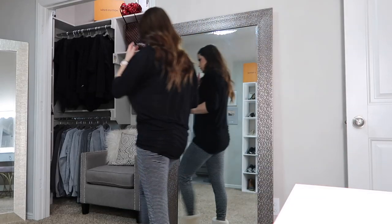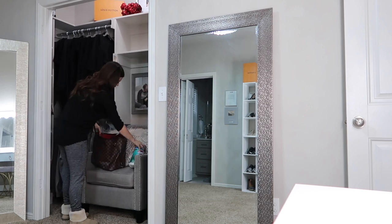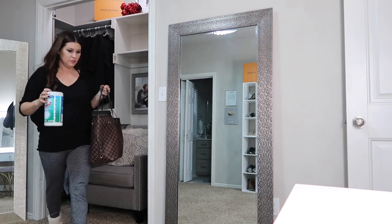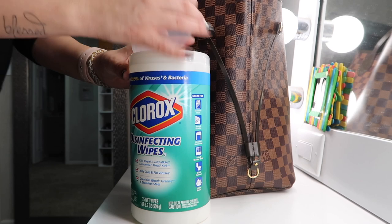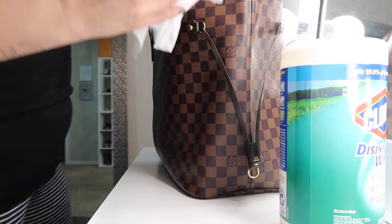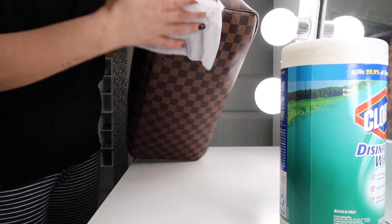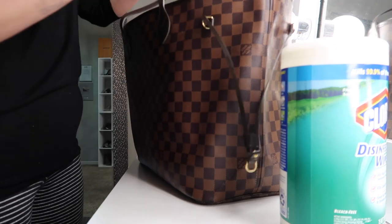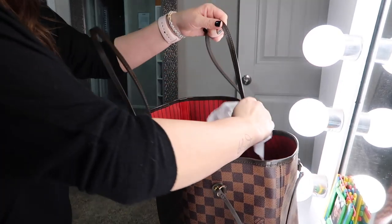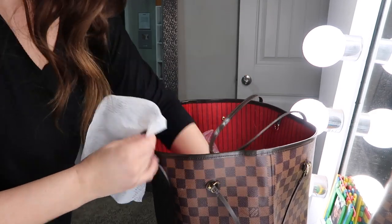Okay, ladies, another area that we cannot forget about is our purses. If we've been out at all, if you're still going out, the bottom of those purses get sat everywhere. If it's on tables, on floors, I always try to hang mine on chairs so it's not actually sitting on the floor. But just to be safe, I'm gonna go ahead and clean off all my handles. So if it's bumped into anything, I'm gonna clean off the bottom of it. Once again, I'm still just using those wipes. I'm gonna clean off the handles because when I've opened up a door, even though I'm being careful, I'm still touching those straps.